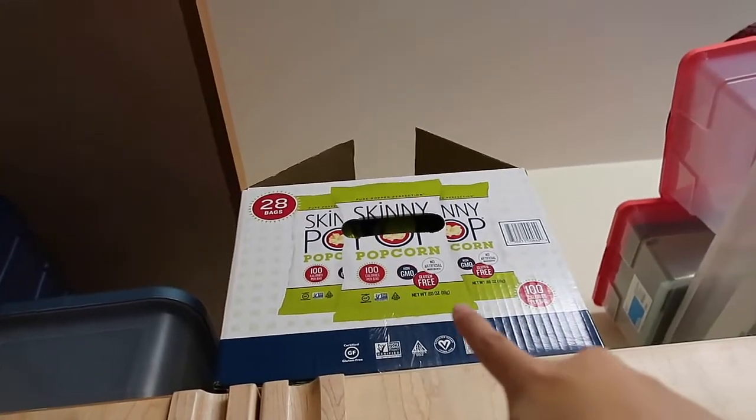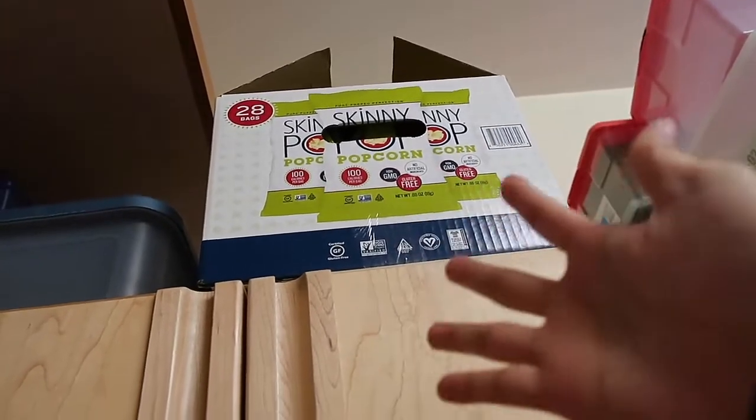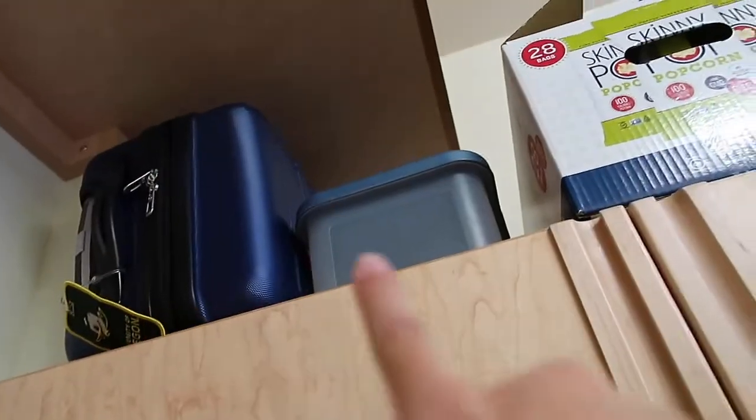Up here we just have this box of skinny popcorn bags because, you know, there was no other place to put it, so I kind of just put it up there, and it works. It's out of the way. Then we just have a suitcase and an extra storage bin.